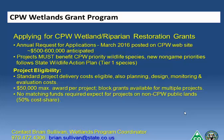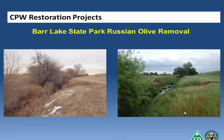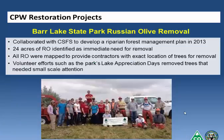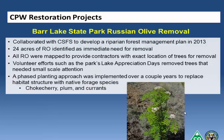We give out up to $50,000 in grants, and you have a 3-year window to spend that money. This is a really cool collaboration we did with city entities, county entities, and Parks and Wildlife. We used volunteers and contract money, and we were able to put over $100,000 of work on the ground without putting any of our own money into it. And it really just goes to show what collaboration and partnerships can do as far as restoration work.